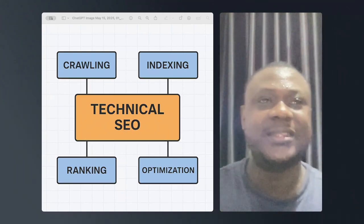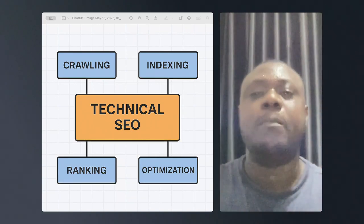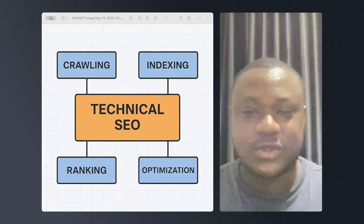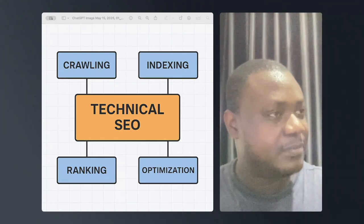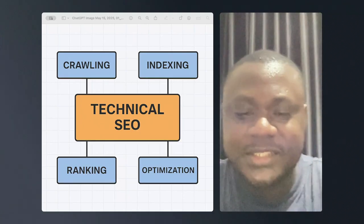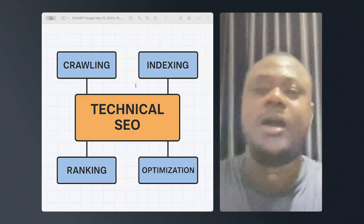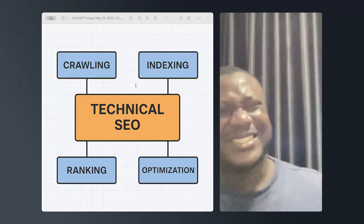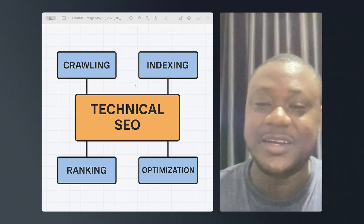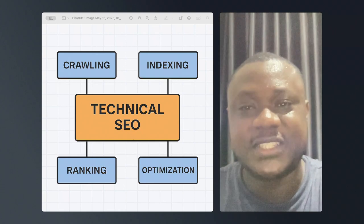Another important thing is, I mean, this is like a must do. HTTPS. HTTPS stands for Hypertext Transfer Protocol Secure. That's the full meaning of HTTPS.